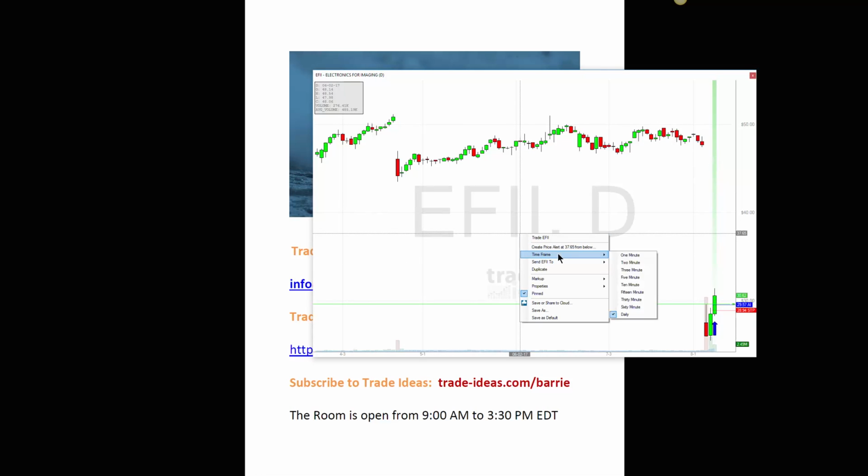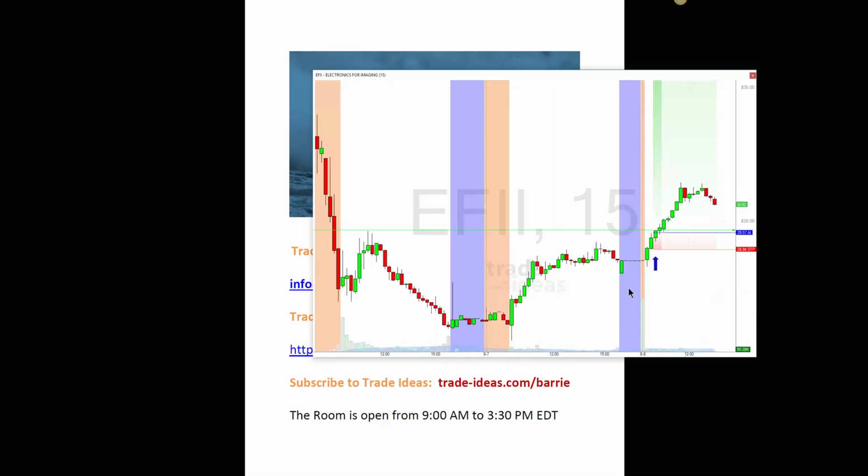Let me get to the 15-minute chart right there. 29.57 was the entry, and it got as high as 31.43. Now I sold on the way up. I did not get in right here. It was kind of whipping around just a little bit. I took the trade at 29.74. I sold some at 30.05, 31.16, and then as it came down, 30.83. So it turned out to be a really, really nice trade.